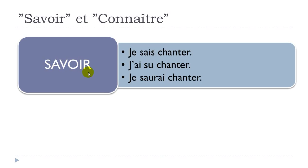In that case, I just put a verb. Je sais chanter. Okay, so remember, savoir, to know, chanter, to sing. Je sais chanter. All right? So, second verb here, chanter. Well, the rule in French is that if you've got a structure like that with two verbs, the second verb should be all the time at the infinitive. Okay? Je sais chanter, like that.